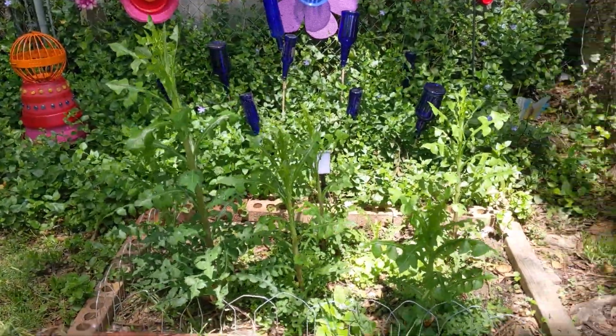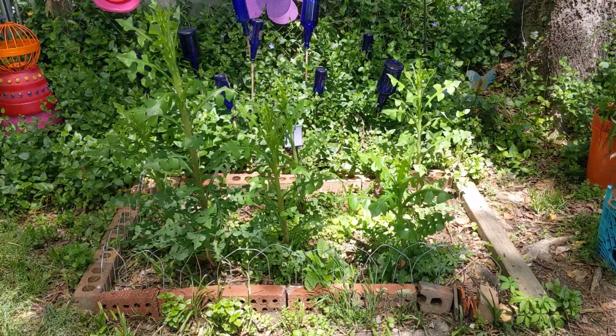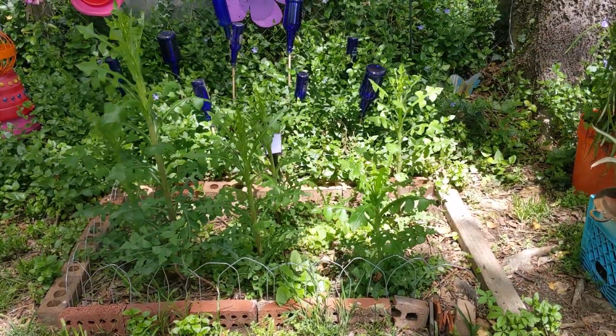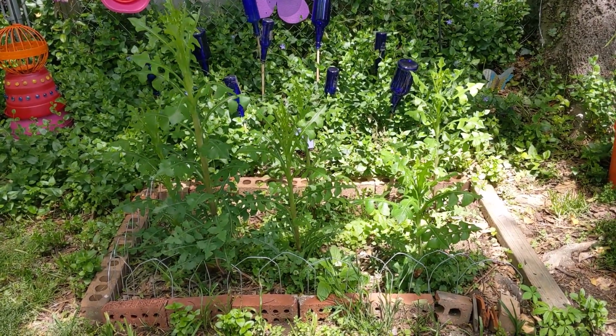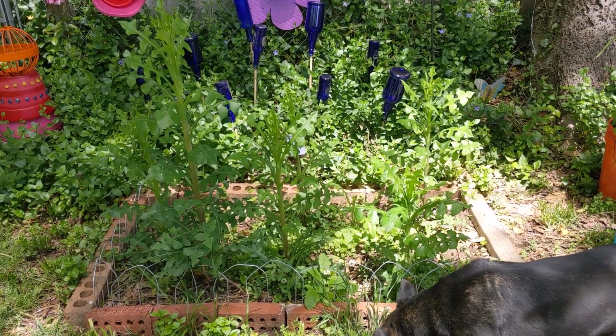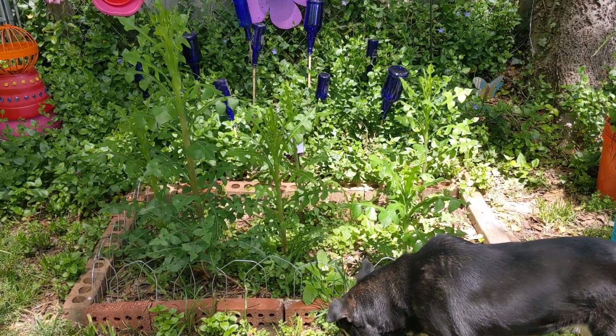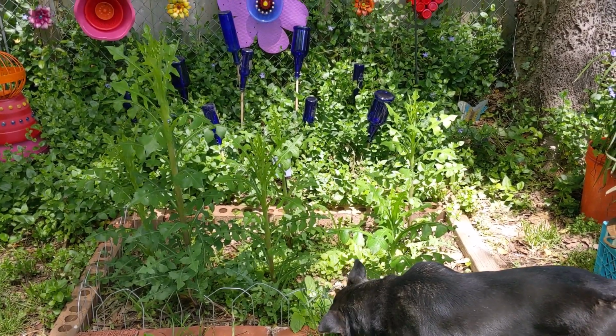Now, a couple of these are doing a little better, and I planted this bed first. I think there might have been a week between the two of them. Again, they're leggier. This gets even more shade than the other does. So I'm happy that they're doing okay. Their progeny, or their ancestors rather, have lived their lives in full sun. So this isn't too bad.